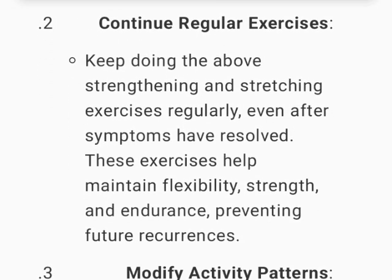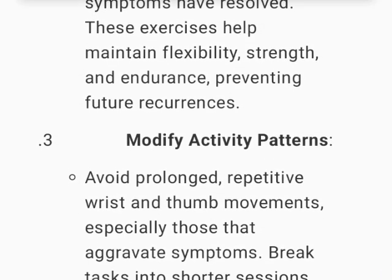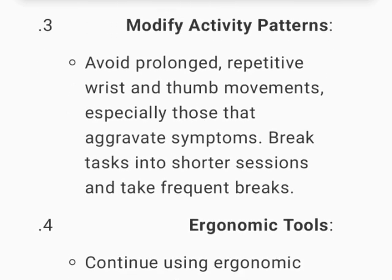2. Continue regular exercises. Keep doing the above strengthening and stretching exercises regularly, even after symptoms have resolved. These exercises help maintain flexibility, strength, and endurance, preventing future recurrences.